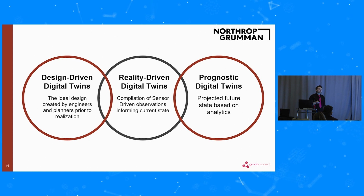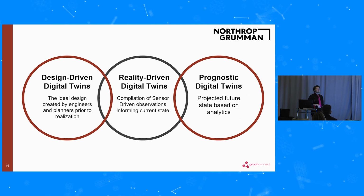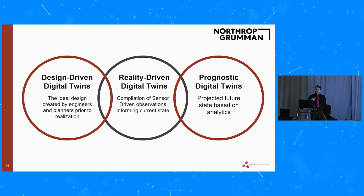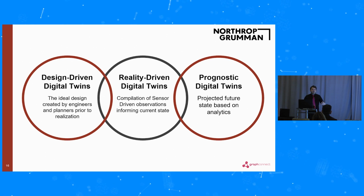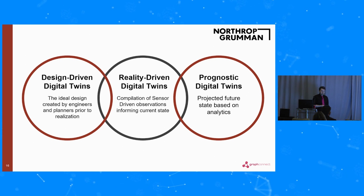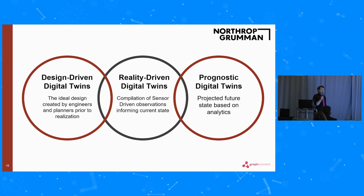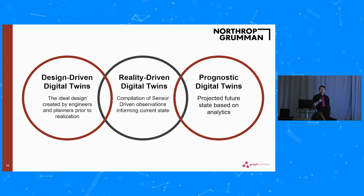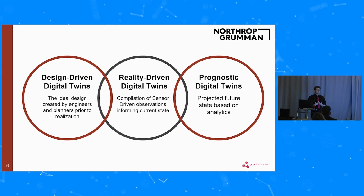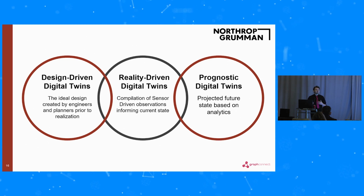So this is a simple top-level view of our digital twin taxonomy, how we break them apart, how we talk about them, because when we're talking with our customers and with each other, these terms help us to determine who's talking about what, who wants what, and what you need to have a digital twin. So we differentiate between a design-driven digital twin, a reality-driven digital twin, and a prognostic digital twin. Now this might seem obvious up front, but I tell you it is not. If you don't differentiate between these things, the lines between them blur together, and then it becomes really difficult to solve specific problems or to have a flexible architecture that can adapt to emergent use cases.